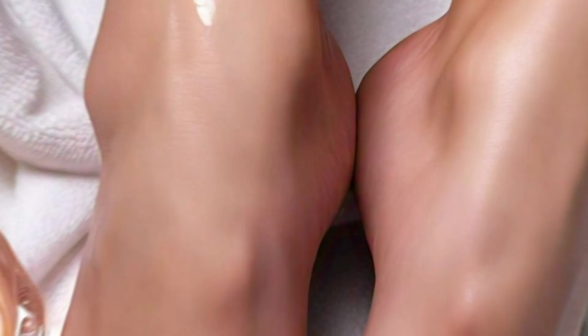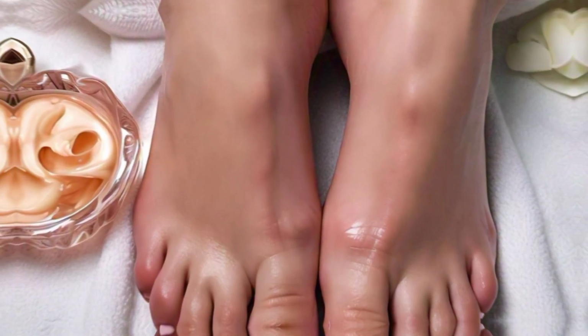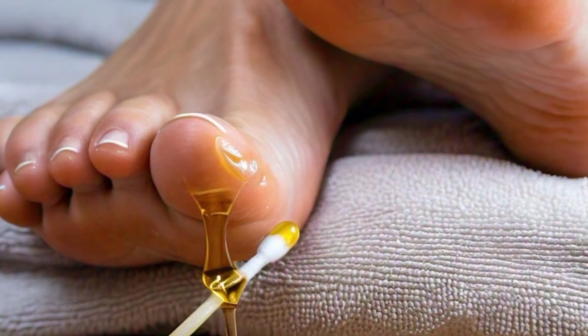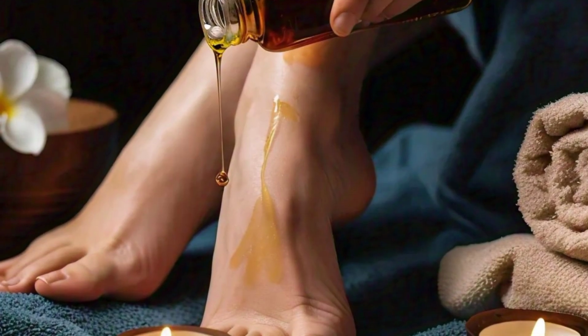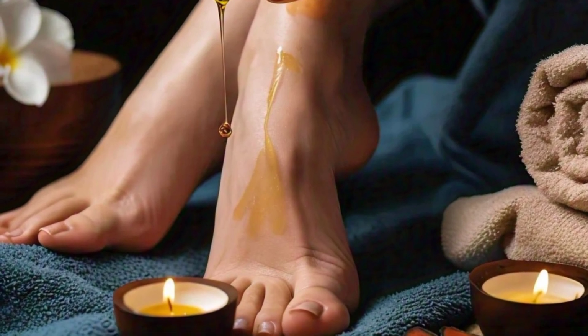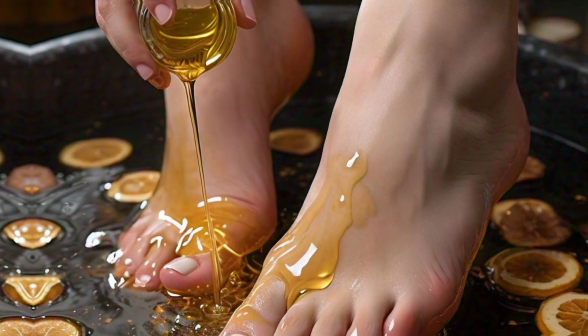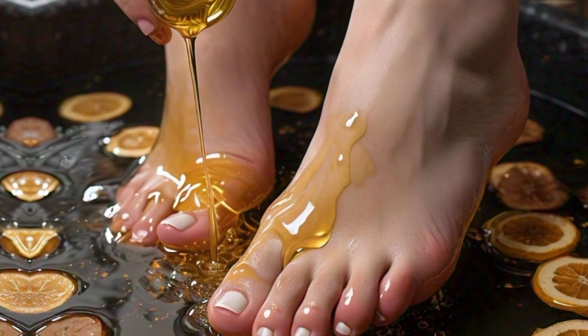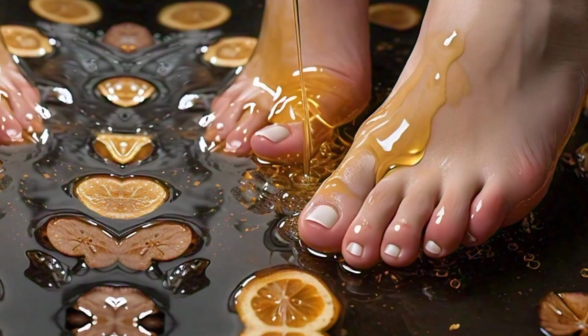Castor oil, with its thick consistency and rich moisture content, is the perfect remedy for this. Its ability to penetrate deeply into the skin makes it ideal for treating tough areas like the heels. Here's how you can use it. Apply a few drops of castor oil to the affected areas, gently massaging it into the skin. The oil will work to lock in moisture, promoting healing and preventing further cracking.